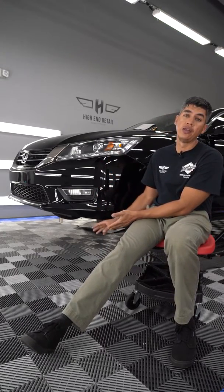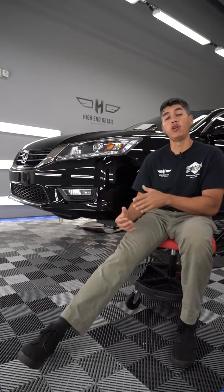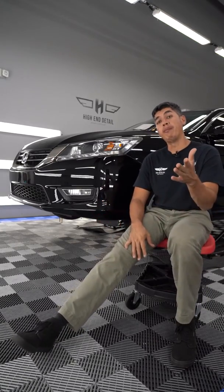It sits lower and it gets all the bugs, it gets all the road debris, so the film being on there will definitely help. So if you want to get your front bumper done, please let us know.